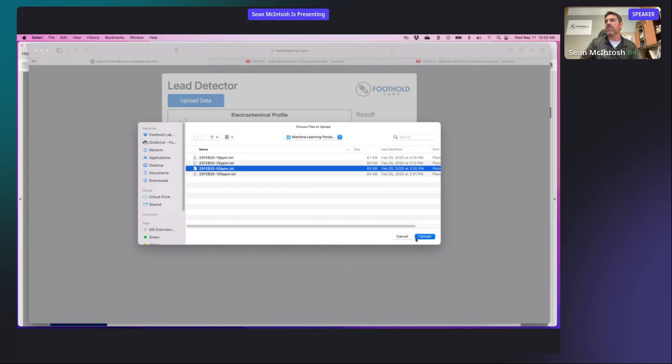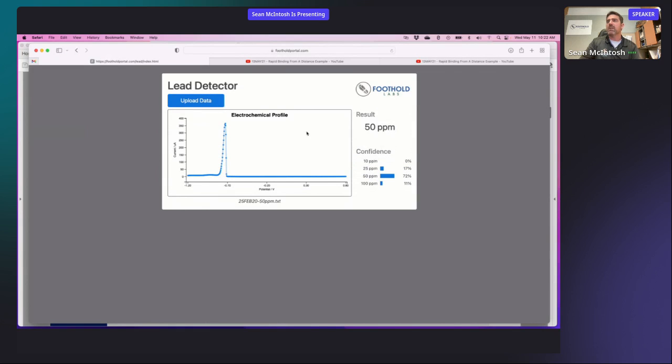Let's go with 50 ppm. Yeah, so this one did not reach 100% confidence. It was 72% at 50 ppm. We've gone through a lot of iterations of developing machine learning models to analyze our data or other data, and we have learned a lot about how to increase the probability by developing different data libraries and rapidly analyzing large data sets.